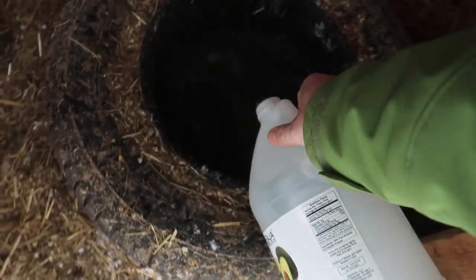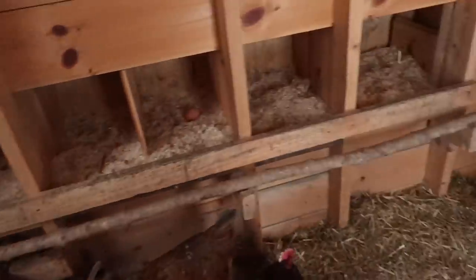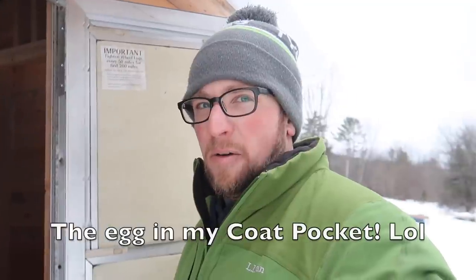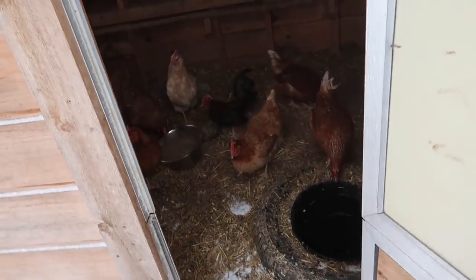Get the water filling up for them. What do we got? We got one egg. Alright, I'll leave it in there. I don't want to put the coat in my egg pocket. I'll probably forget about it and then we'll plow and we'll have a broken egg in our pocket in the truck. That wouldn't make for a good situation. Alright, hopefully the snow melts soon.